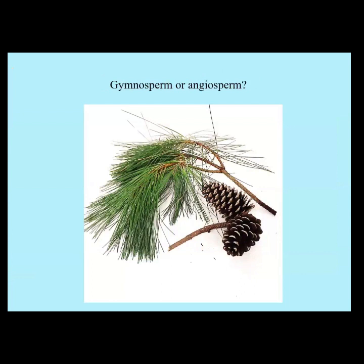All right. See if you were asleep. Gymnosperm or angiosperm? Gymnosperm, right.